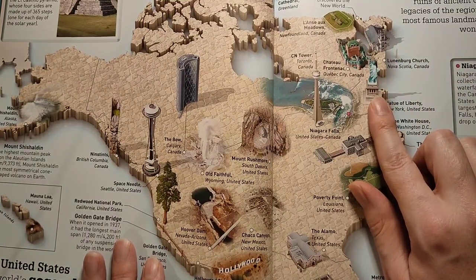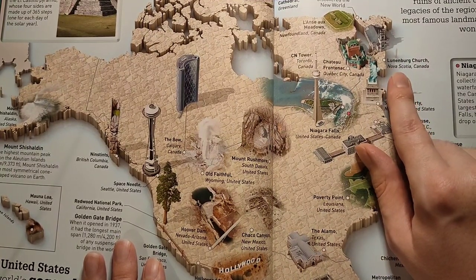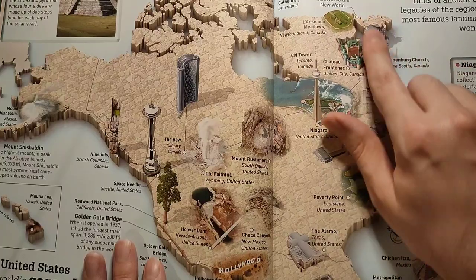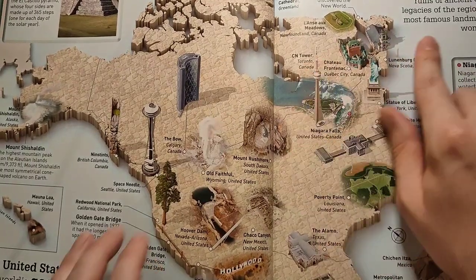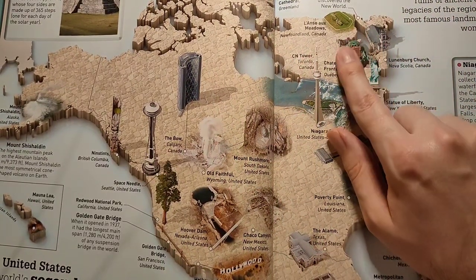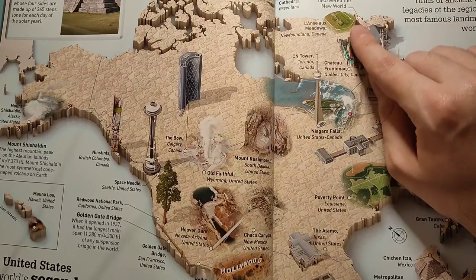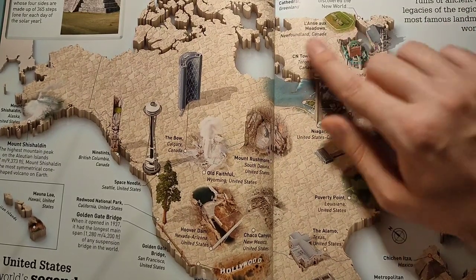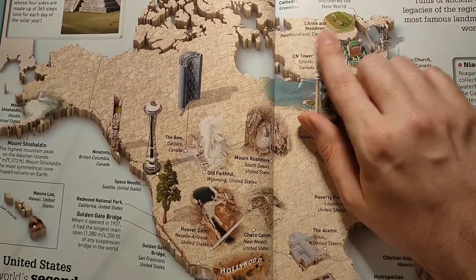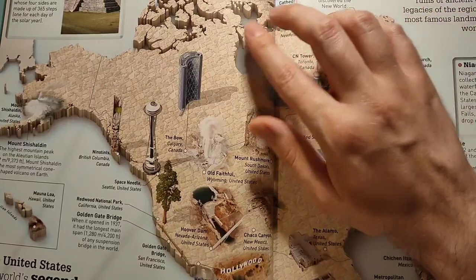So the very famous Statue of Liberty in New York. Looking further north, we've got Nova Scotia in Canada and the Lunenburg Church. Looks very beautiful. In Quebec City, the Chateau Frontenac. Again, another absolutely stunning building. L'Anse aux Meadows, or Lance aux Meadows. Sort of half French and half English. So this is Newfoundland. Just out of shot is Greenland, so I won't include that this time.